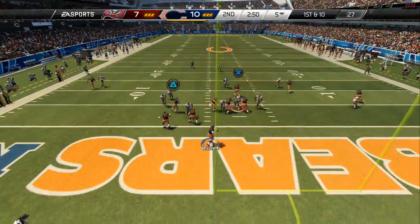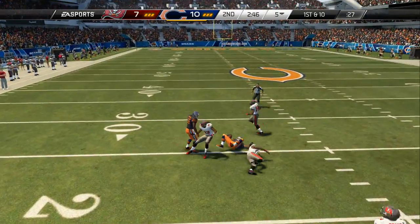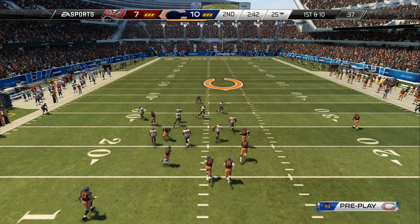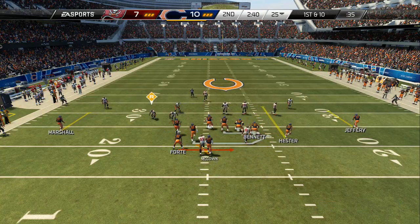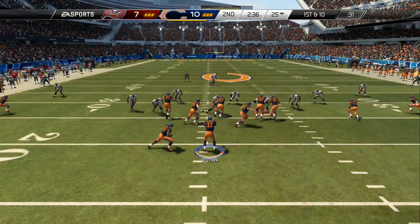Hesters, a receiver in the slot, trying to work that left side. Gains 20. Nice job by the receiver. Runs the curl route that time. Curl is exactly what it says. Go down the field, make a little curl motion. Quarterback throws it in there.